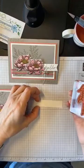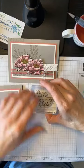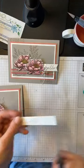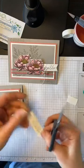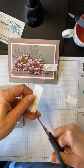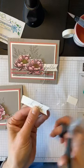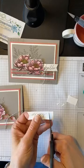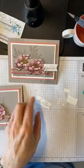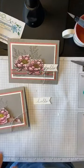So all I did was ink up hello, and I'm just going to put it here so I can have a bit of cutting room. Hopefully it's straight. Yeah, that looks pretty good. And then I'm going to snip it here. And if you have the tailored tag punch, it works really well for creating these little flags on the ends of your cardstock. If you don't, you just do what I just did. You snip in the middle, and then you go in from each side, and then you don't need the punch. But that's one of my favorite punches, so I'd probably use it anyway.